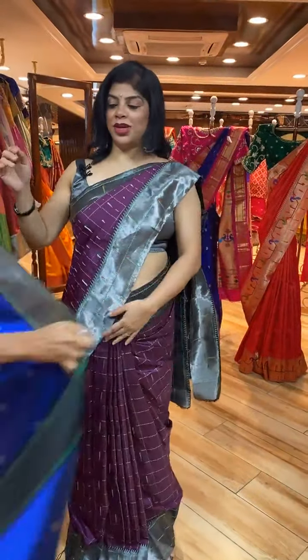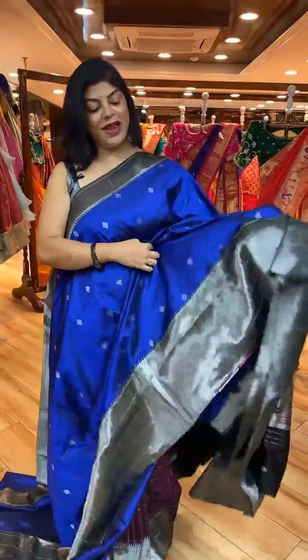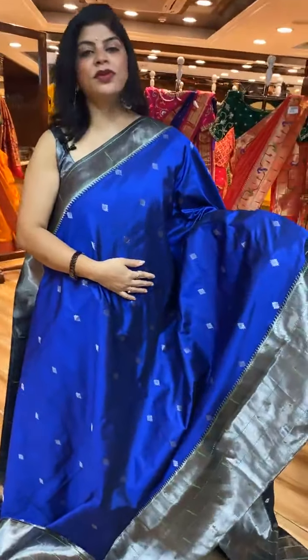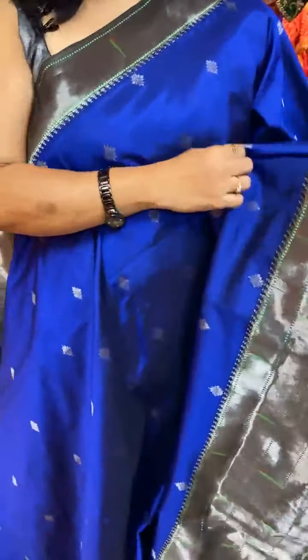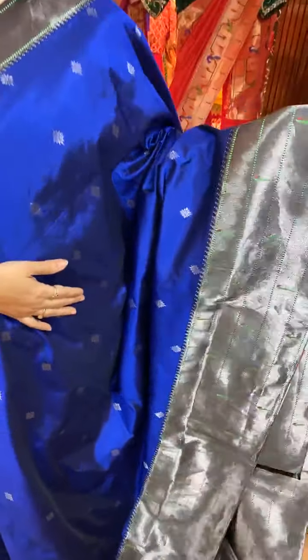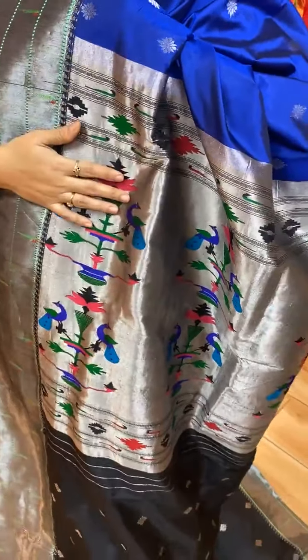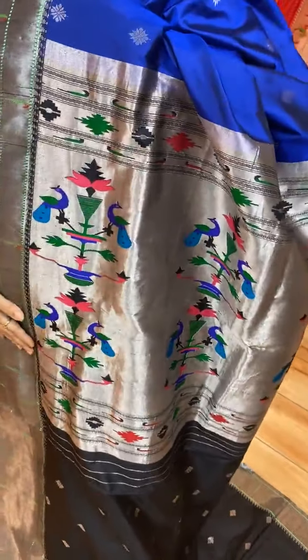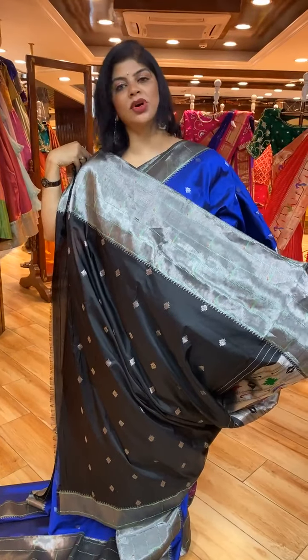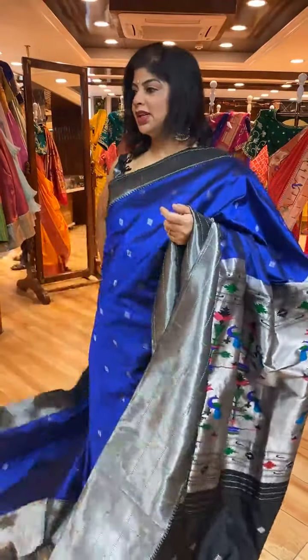One more lovely combination. Blue with black kuda amazing untundi, most trending. And ipudu all over floral buttas vachai. Lovely 5 munia border, contrast border, black color. This is the pallu which is in black, rich Paithani with flower vases, peacocks, munias and diamonds. Blouse vachesi contrast with buttas and border. So gorgeous. And the sari pricing and details.